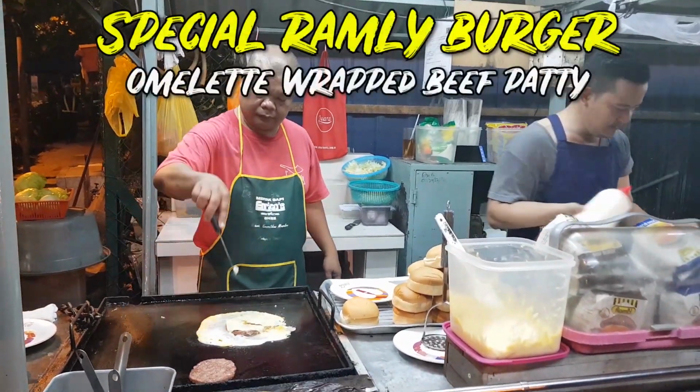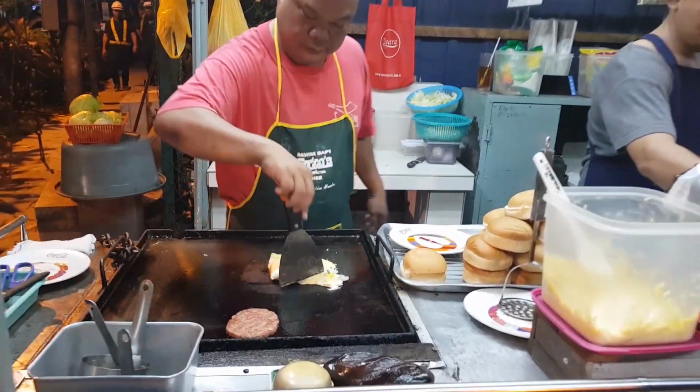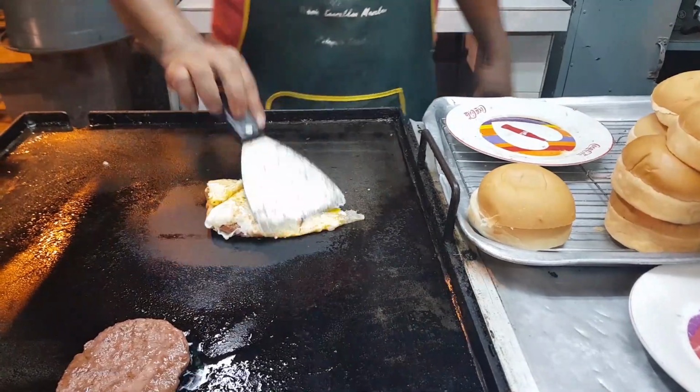So is the special burger different in every store or the same in every store? The same. It must be wrapped with an omelette. How does it taste? Very good. Better than the Canadian burgers? Probably.